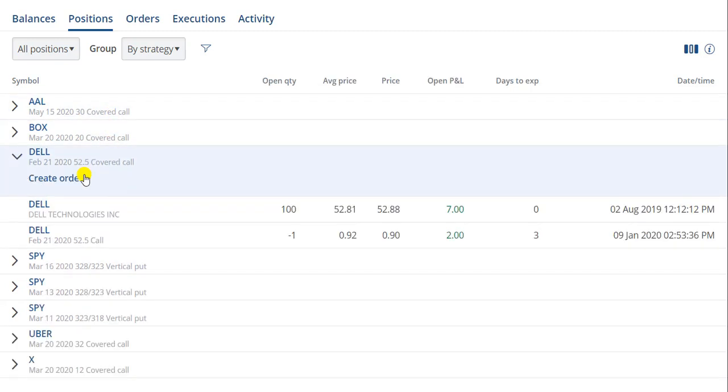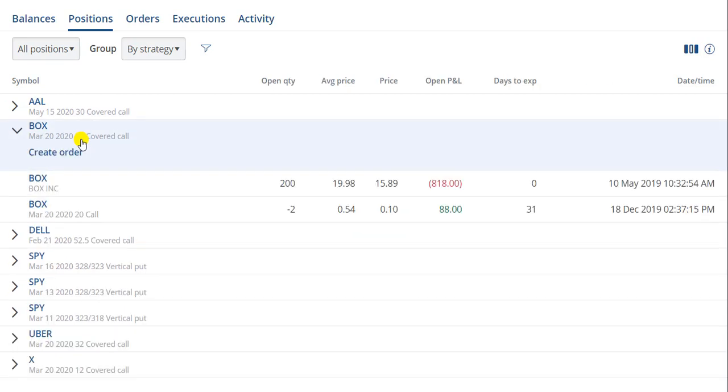Dell, I might be able to get rid of Dell come February 21st. If Dell is trading at 52.5, I can close this trade without losing any money. Although I'm very tempted to sell another call option for more income, I think I just want to clean up my margin account. Box, it's still not ready to be closed because as you can see, it's trading at 15.9 and my cost is 20.